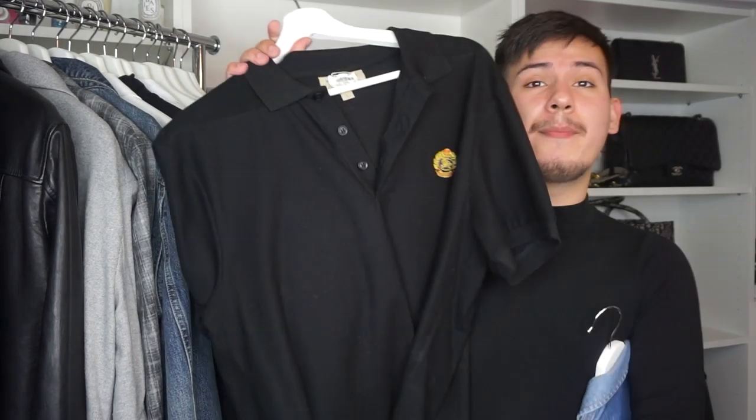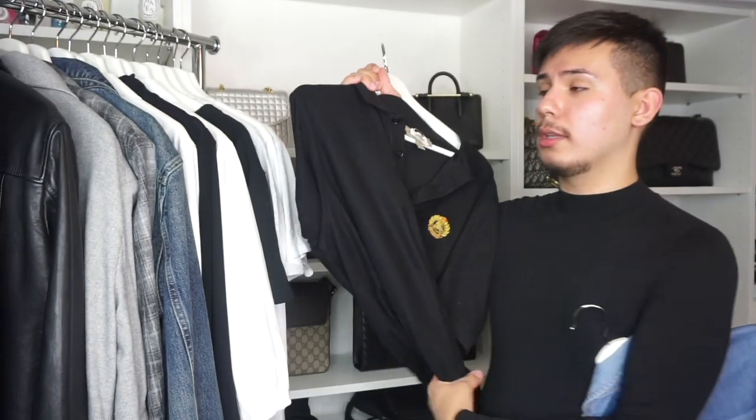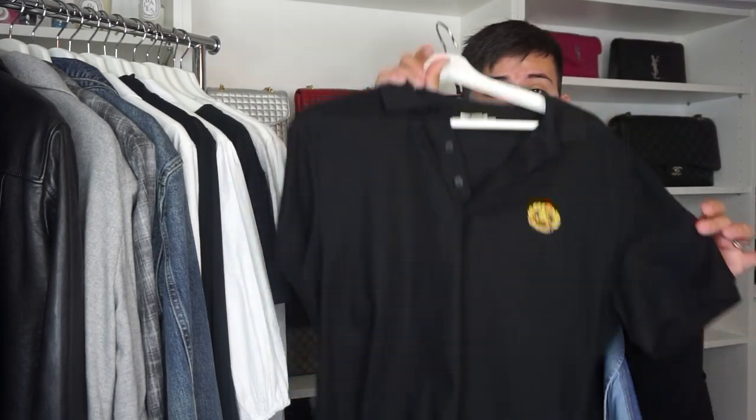Another novelty item is the polo. For me, I'm not the biggest polo fan, but from time to time I do like to wear them. This one is a Burberry one. It is not the classic one with the Nova check right here, or the regular one. It has a little bit of a different print to it. It is black, it is lightweight, it goes with a lot of things. And this one is a little bit more elevated because it has a collar. So for me, this is another novelty item that I would add.